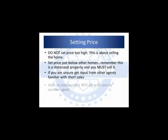Okay. If you're unsure where to price it, get input from other agents in your office. You should have a team atmosphere. Hopefully, it's not always there. I know there's a lot of cutthroat people, but hopefully you work in an environment where you have good teammates. Okay. Have an independent BPO done for you by another agent. That's a tactic that a lot of other agents do. I'll do one for you if you do one for me, if you're both doing short sales, okay?